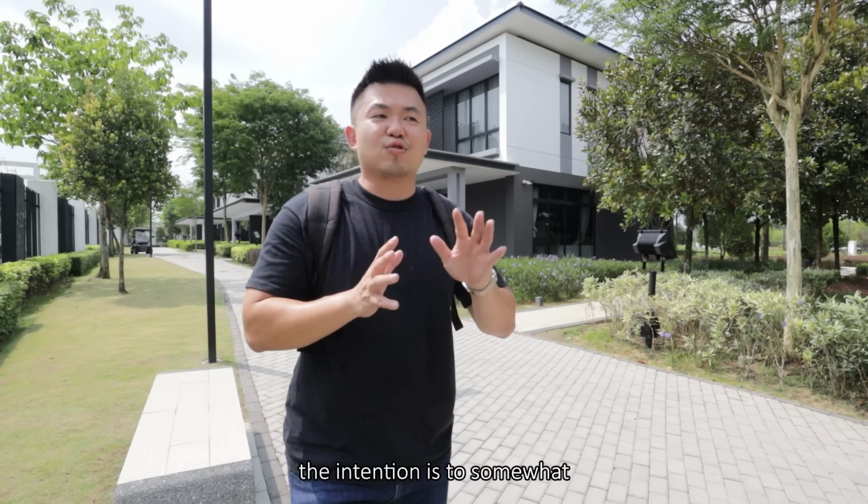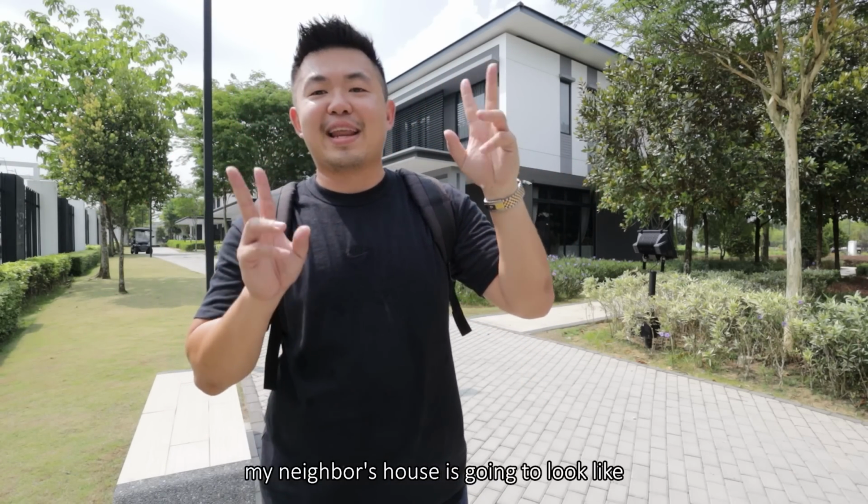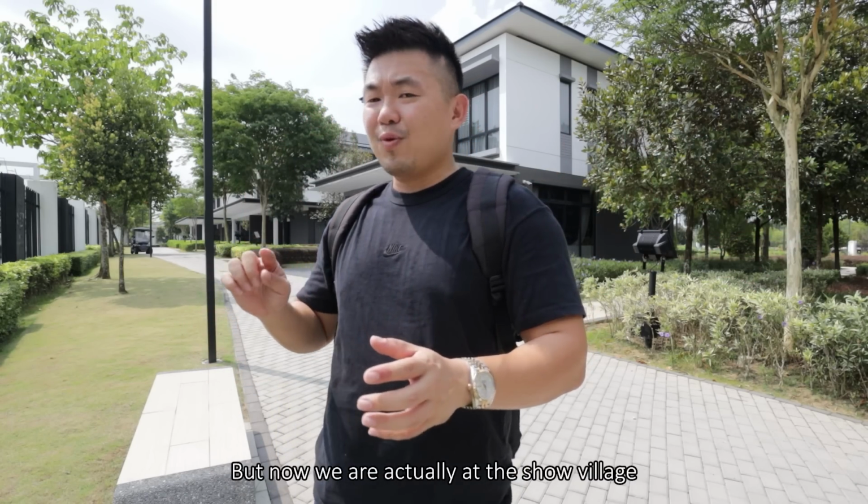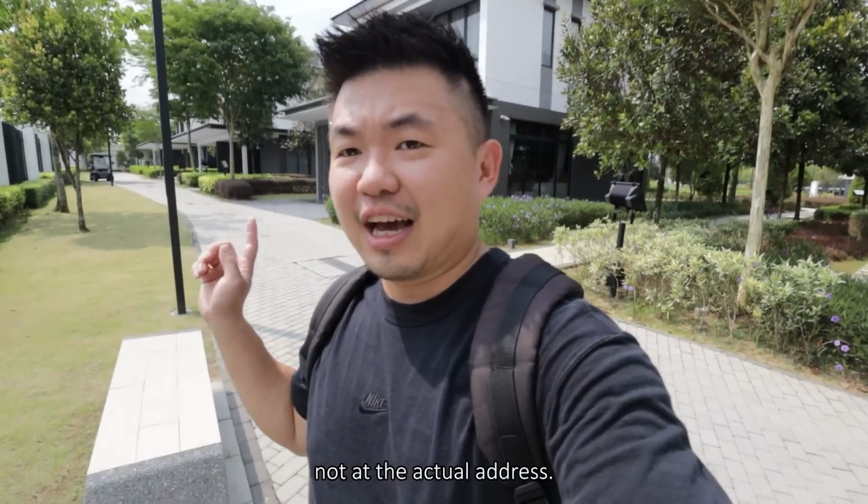So today the intention is to somewhat look at what my neighbor's house is going to look like, because it's actually within the same taman. But now we are actually at the show village, not at the actual address.